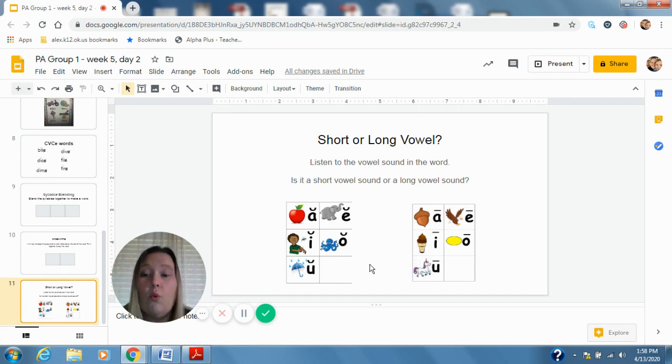Here's our next word. Web. Web. Short or long? Web. Short. It says eb. That's a short vowel sound. Here's our next word. Dice. Dice. Is that a short or a long sound in that word? Ice. Long. It has a long I in it. It says ice. I. That says its name. That's a long vowel sound.